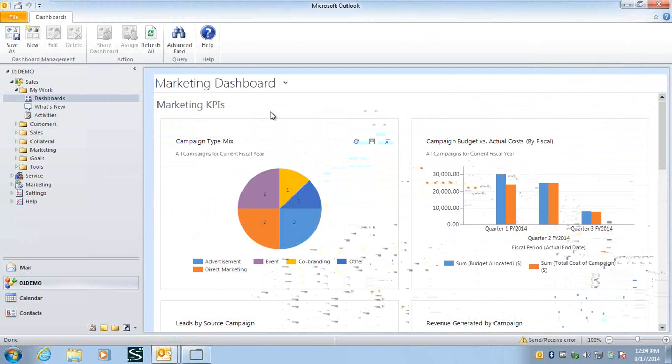But this is the marketing dashboard. And the marketing dashboard has the ability to show you a variety of things. Microsoft Dynamics CRM has a fully featured marketing function that can help you understand, set up campaigns, do your communication as we talked about earlier.